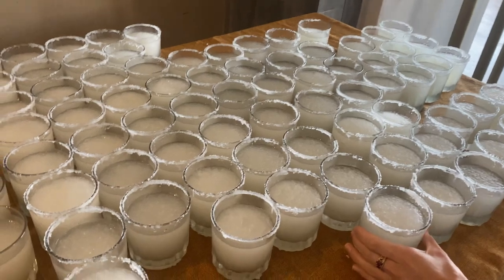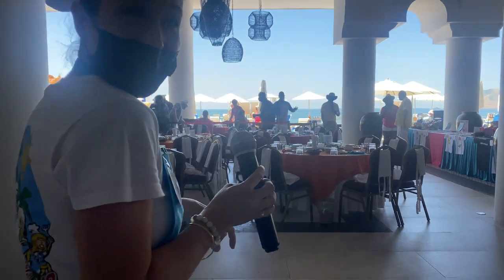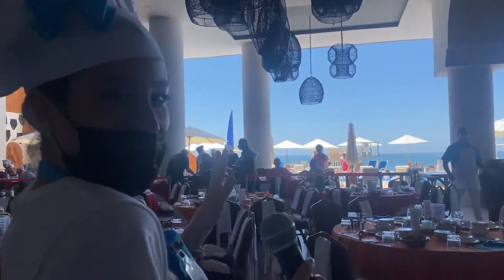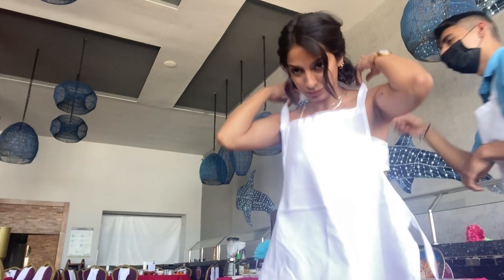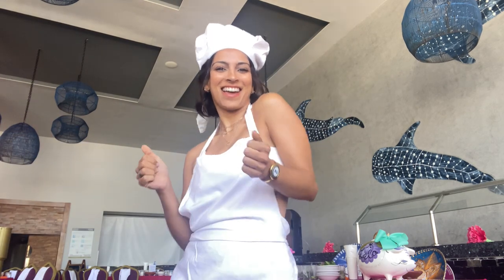Mazatlan! We're going on our second excursion called Salsa y Salsa. You guys are all such a vibe. Good morning! You are beautiful too. We're going dancing. We're here to make margaritas, eat salsa, and learn to salsa dance.